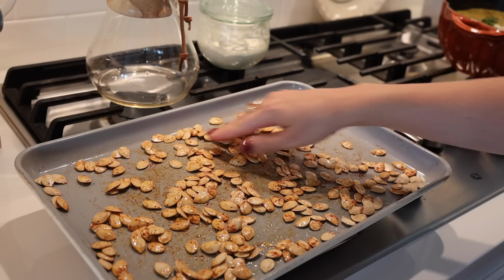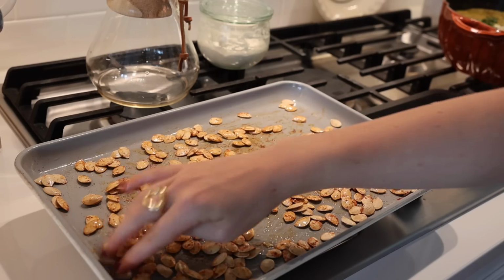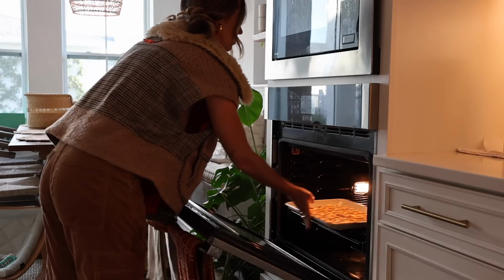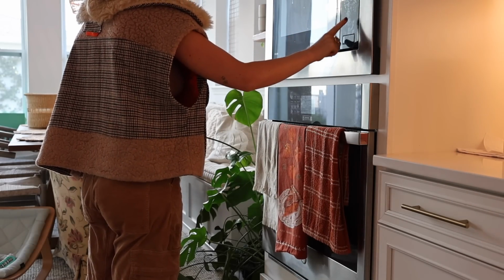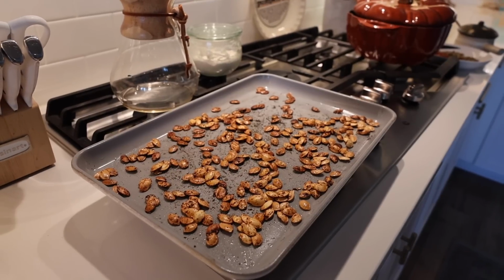Spread these out as thinly as possible. They're a little sticky with the oil. That'll do. We'll check them after 10 minutes. They were perfectly ready after 10 minutes.